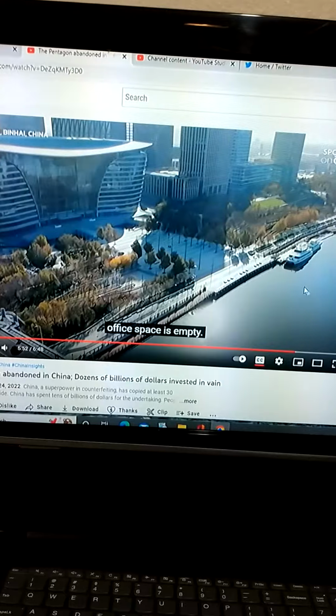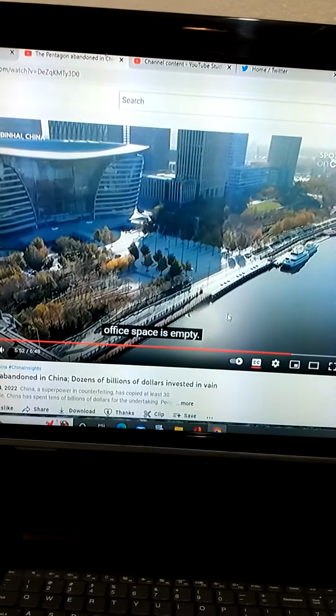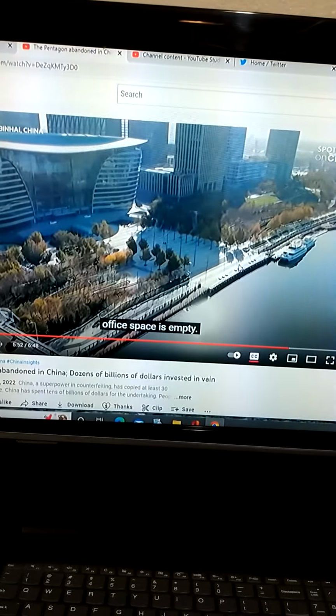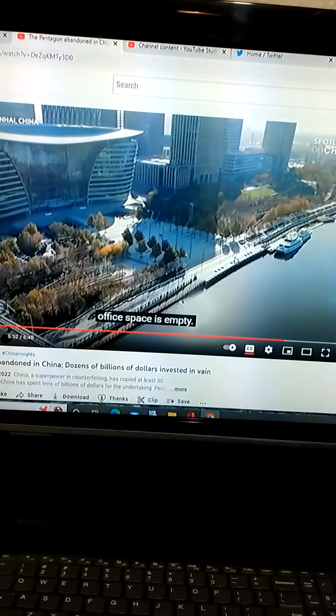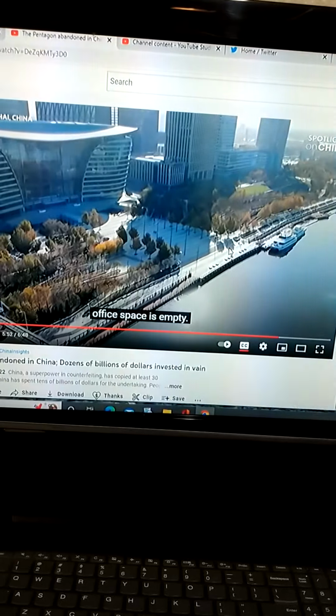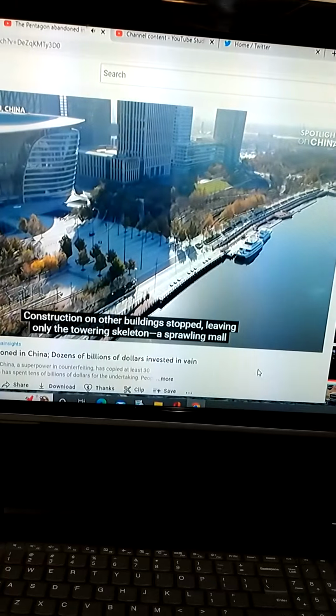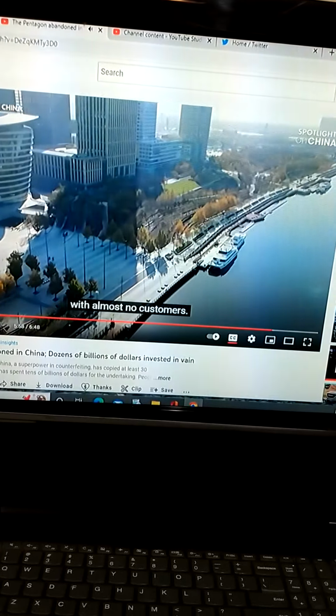80%. Right on their port, as a port city, 80% empty occupancy for office space is horrific for the economy of a country. Construction on the other buildings stopped, leaving only the towering skeleton, a sprawling mall with almost no customers. Anyhow, you guys get the point.